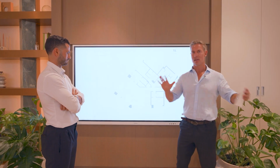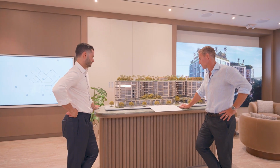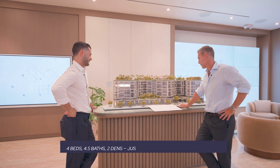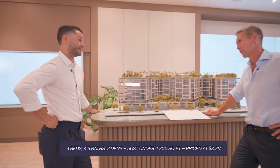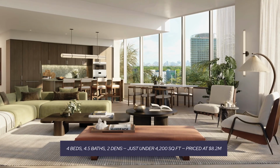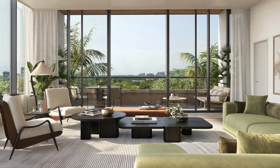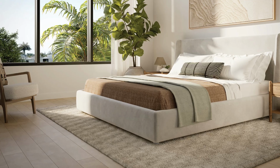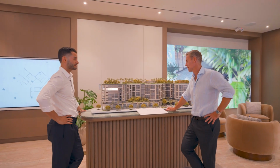Let's move on to the big one. So this is our crown jewel corner unit. This is the 01 Upper West. We're talking 4 bedrooms, 4.5 bathrooms, 2 dens, basically a den and a home office. This is going to be just shy of 4,200 square feet. Tons of light exposure because you're on a corner. So tons of frontage and a really nice sized balcony. It's a true home in the sky because it's 4,130 square feet, 4,140 square feet.